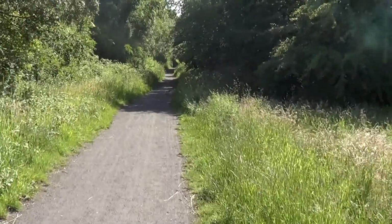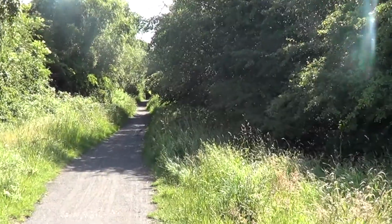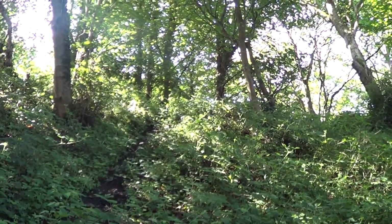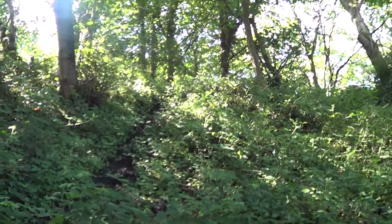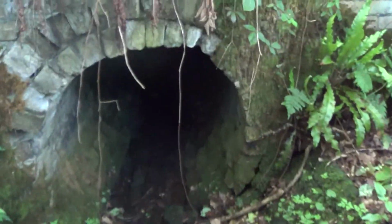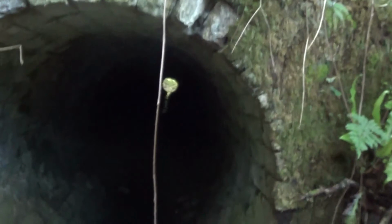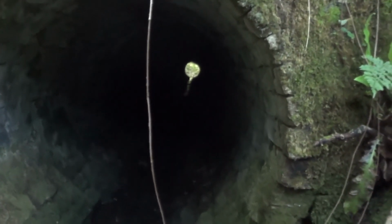But we'll have a bit of a walk and see. Aye, we're going further down and see what we're going to see. We've just come down off the path up there because there was a bit of a footpath leading down into here. And down at the bottom here there's a tunnel leading under the line, the walkway. And it goes right through into the other side there.